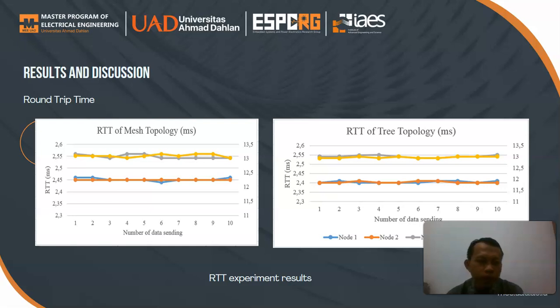The next result is about round trip time. The testing is carried out by measuring the time required for one node to send data to another node until it receives a reply message or acknowledgement (ACK) from the destination node. In this test, the sync node serves as the data receiving node and 4 sensor nodes serve as data senders. These figures indicate all nodes perform with high stability in transferring data. To be noted, in this experiment we just use a 1 meter distance between the nodes.